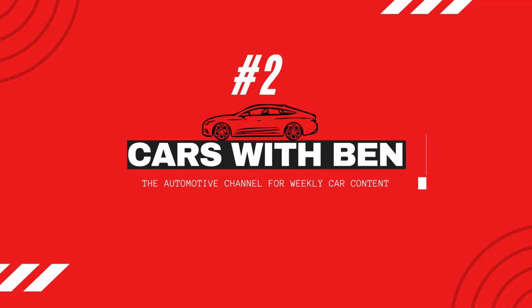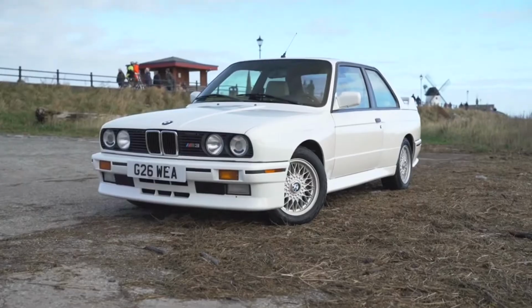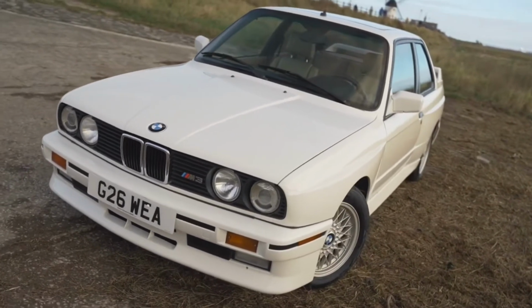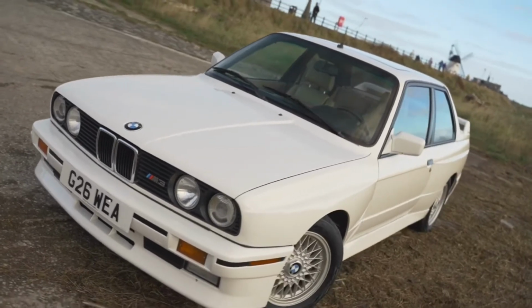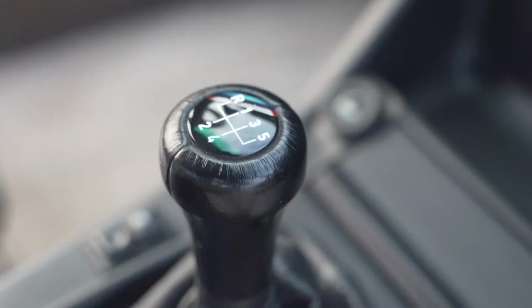Coming in at number 2, I have gone for the M3. Now, I could have picked a load of M3s. I know people are going to say, yeah, you could have picked all of these. But for me, I love the E30. The E30 for me encompasses everything that an M car has become. And it's that boxy shape, that classic mechanical engineering that has gone into this. And now this is a classic.